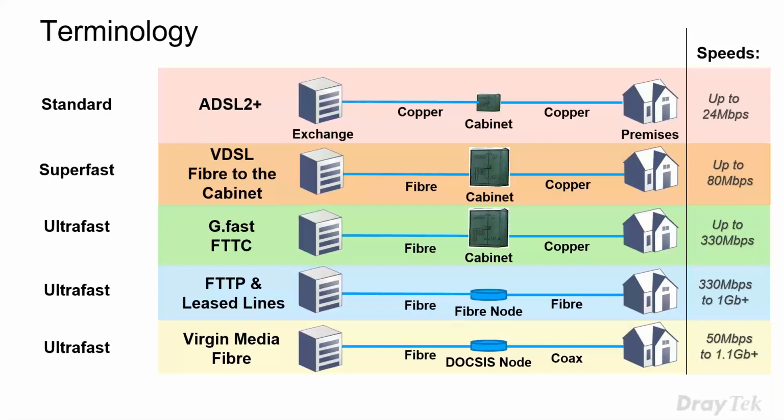The first two, the GFast and the VDSL, are sometimes referred to as fibre connections, but they're not really full fibre because there is a copper element still in there. So they're not able to get the same sort of speeds you would if you've got a full fibre optic connection, and also potentially slightly less reliable because it's going over an older technology, and it's not going to be as fast.